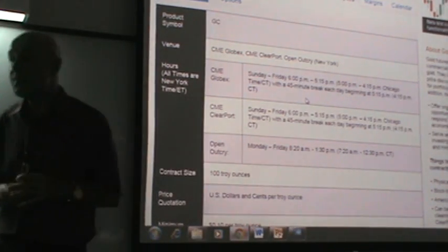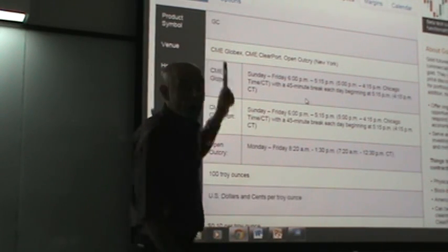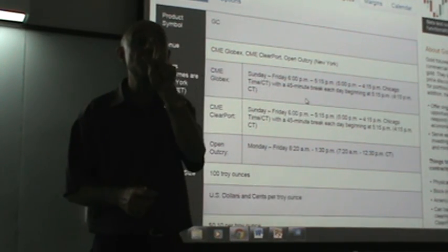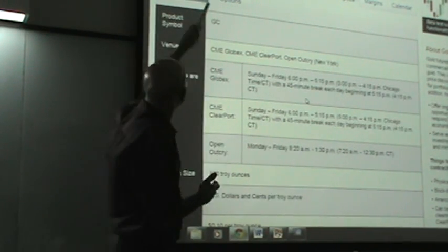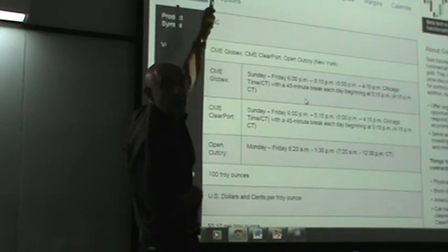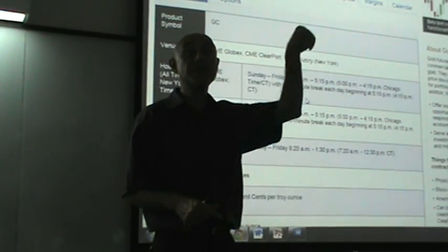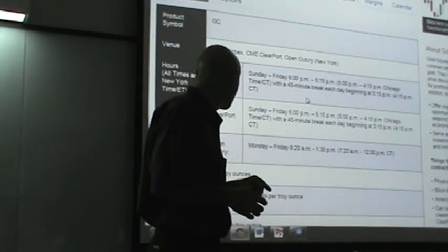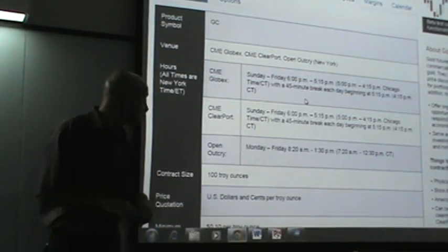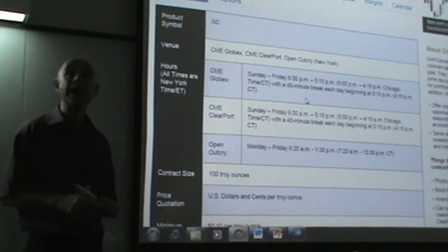Now, for your benefit, the website is simply cmegroup.com. When you open cmegroup.com, you just type it in at the very top, and then it's going to give you the page. You just go to products, and from products to metals. And from metals, you click on the contract specification. And it tells you clearly the contract size is 100 troy ounces.